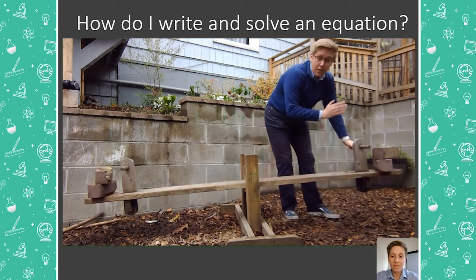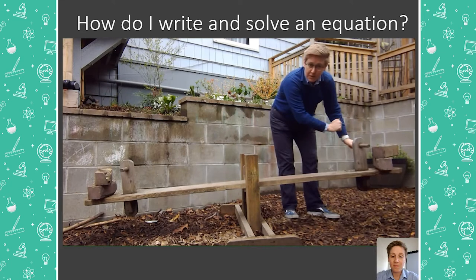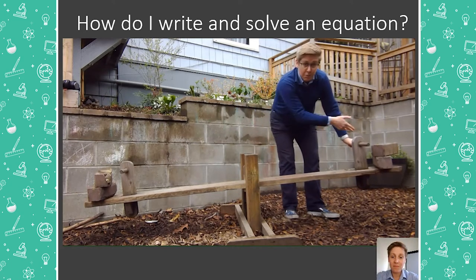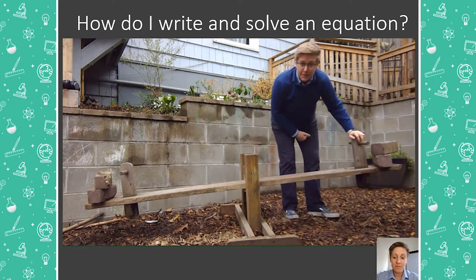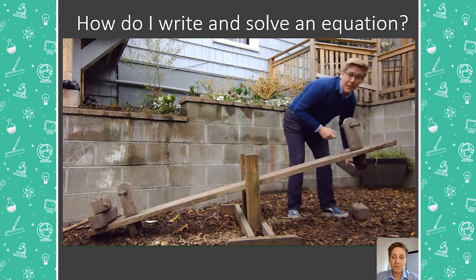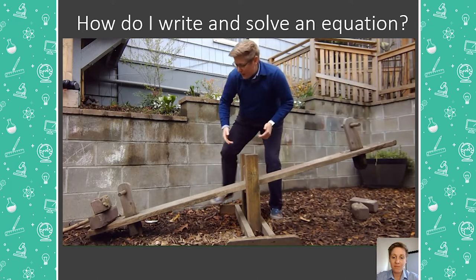So I can do that in an equation too. If I had 2x over here and I have 2x over here, I could take away 2x from both sides, and they'd still be balanced. And I can also use an equation to figure out the value of something.